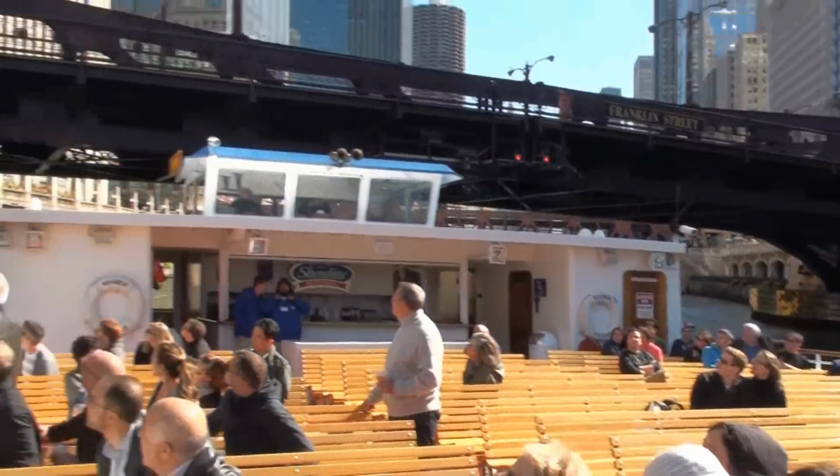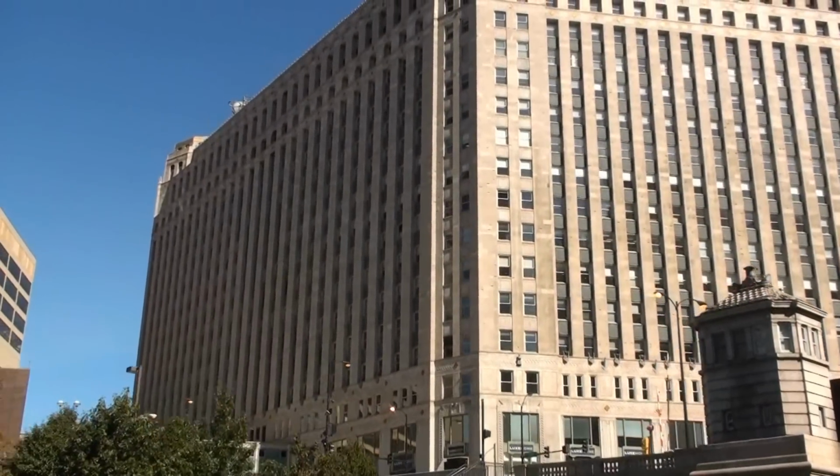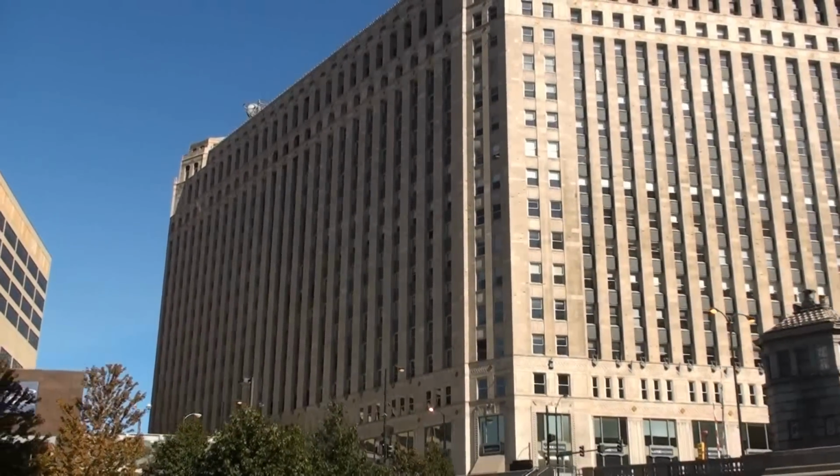4.2 million square feet of floor space. That's just short of the Sears Tower. The difference is the Sears Tower builds up while the merchandise part builds out. It's incredible how big that building is.